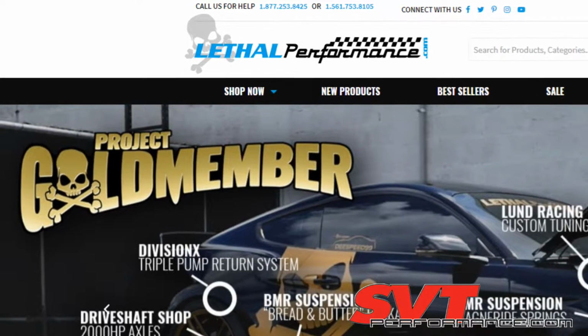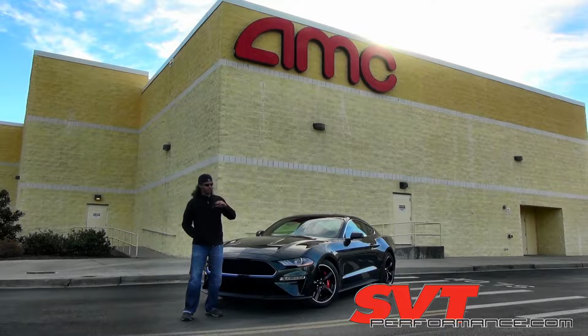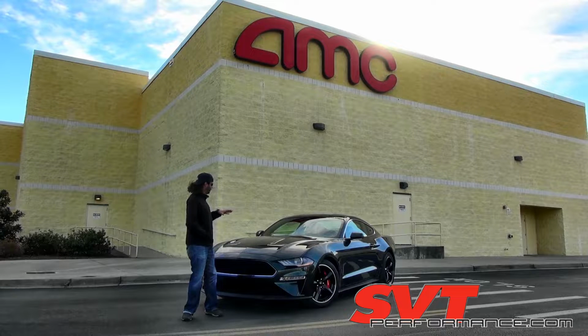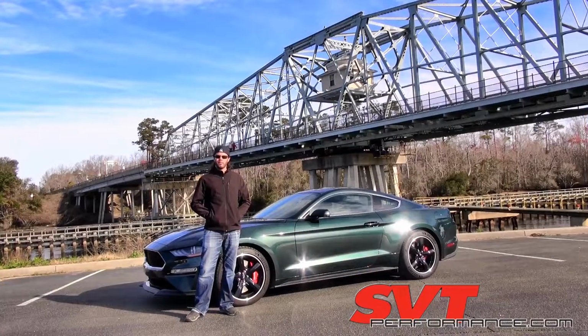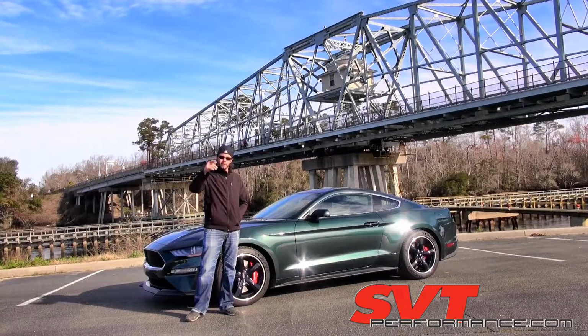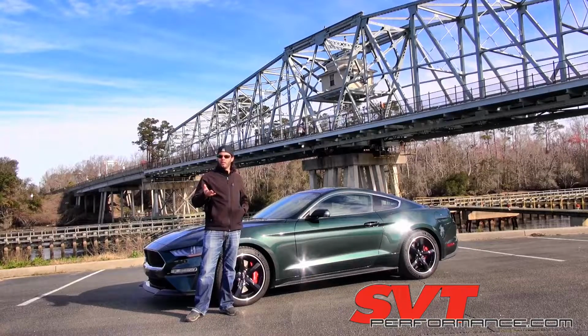But right now it looks like the sun is getting ready to rise over the AMC sign and just blast into the camera lens and fade everything out so you guys won't be able to see anything. So let's change locations and then we'll start our first video of Bullitt Week. So we've moved a few miles up the road to the House of Blues, which is behind you. I know if you guys have been to Mustang Week, you're probably familiar with the SVTP party out on the deck at the House of Blues. But I thought this might be a good backdrop, so let's walk around the car and start the review.